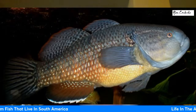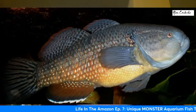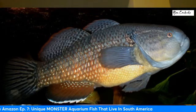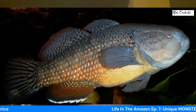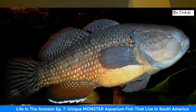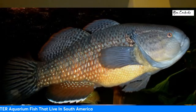Pretty awesome looking fish. Now they've got the yellow belly, the orange coloration, a gray body, and even some green color in there. The jade goby, pretty cool South American monster fish that is very unique, and not a lot of people realize that this fish actually comes from South America, but it is absolutely 100% true. The jade goby's natural habitat is South America and North America, and they live in freshwater and brackish water as well. All right, moving along to our second species for today's episode.